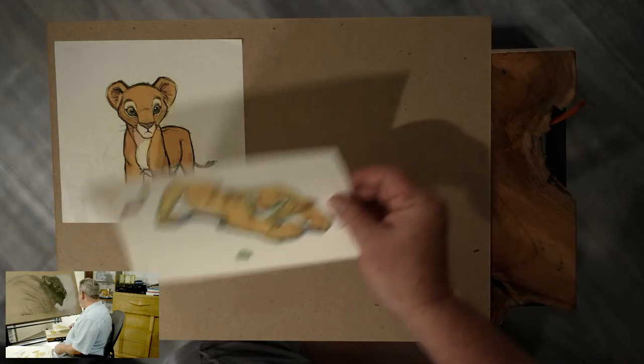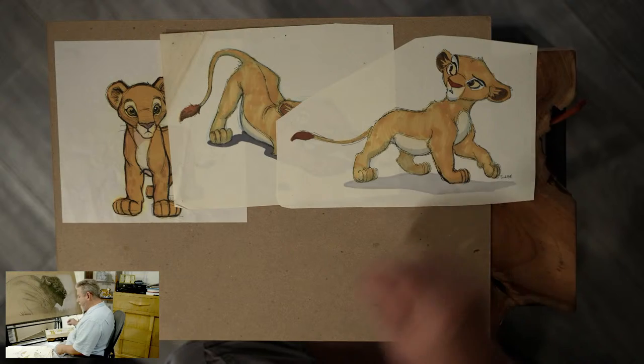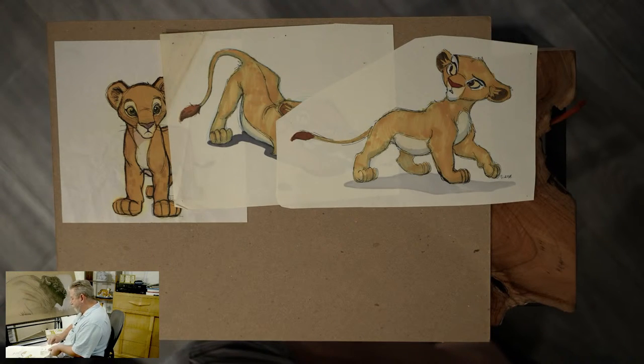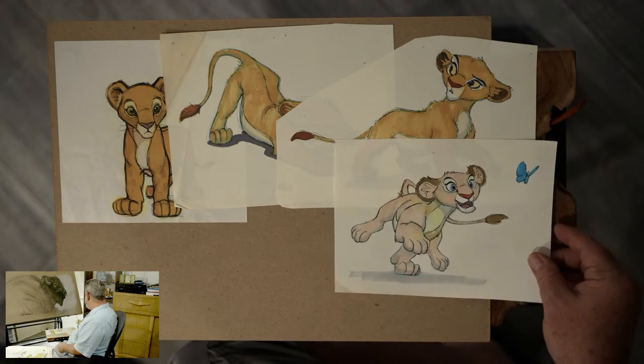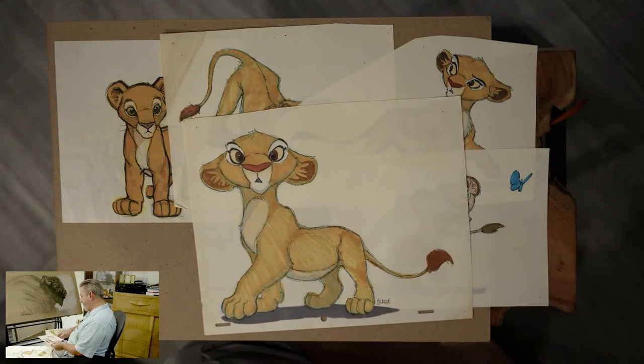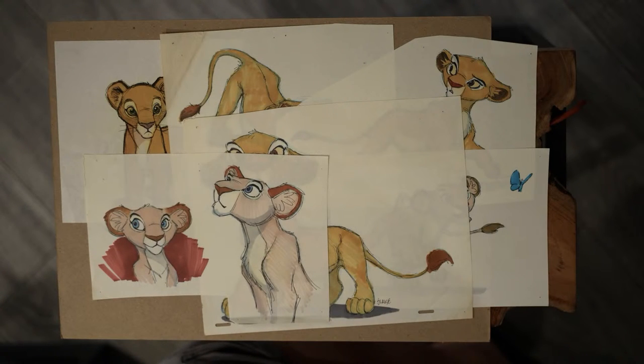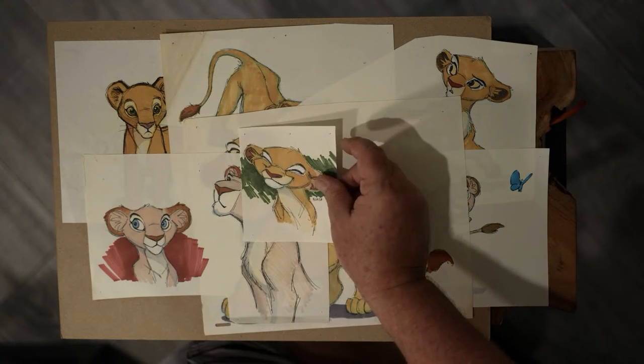These are all drawings that I was doing of Nala. I created Nala in The Lion King, and these were drawings that I did while trying to design her. I've got hundreds of these drawings. I think I've gone through these before on video, but pulling these out is a lot of fun.